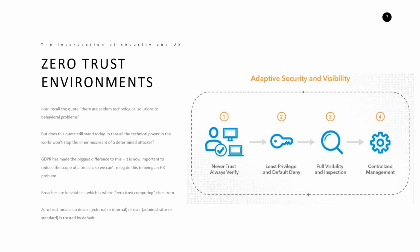The other thing to talk about that there's a lot about at the minute is what people call zero trust environments. I remember a guy called Ed Crowley saying quite pointedly that there aren't technological solutions to behavioral problems. But today, this really doesn't stack up, because with a zero trust environment, and especially with the likes of GDPR out there, you can't just say it's HR's problem that people are hacking or attacking us because we've hired the wrong people, right? We are now ultimately responsible for all of our users and how they behave. And breaches are more or less inevitable, right? You can secure something as much as you want, but you'll never stop a truly determined attacker.